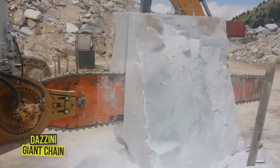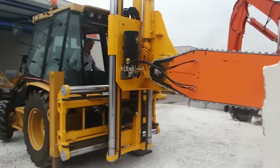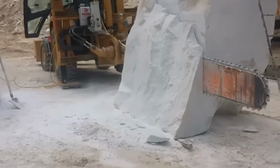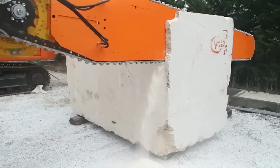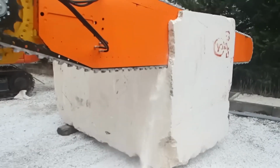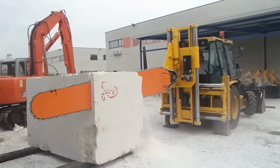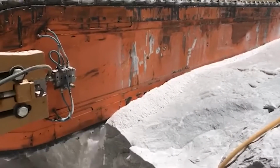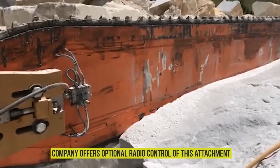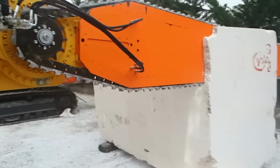An extremely unusual attachment from Dezini has simply exploded the world market. Their giant chainsaw is designed to be mounted on the CAT 432D backhoe loader and is designed to take full advantage of the machine's hydraulics. The saw can be operated directly from the cab, and you can control the height and angle of the saw. And while most quarry workers would prefer to stay in the cab, the company offers optional radio control of this attachment. Also, you can control the cutting line from different angles.